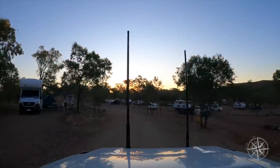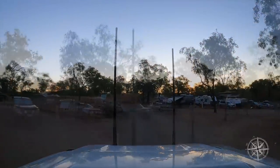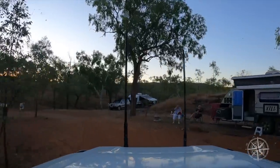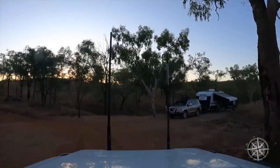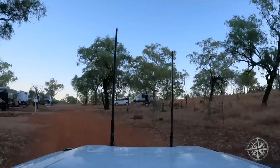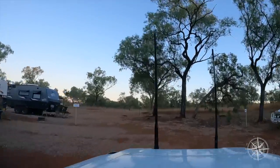Okay, there is plenty to choose from as far as your accommodation options. You've got powered and unpowered. There is a new self-contained section, which is where we are in. We actually snagged the very last site. So bookings are essential, which is amazing considering how many sites there are. Like, it's pretty decent. Pretty amazing.